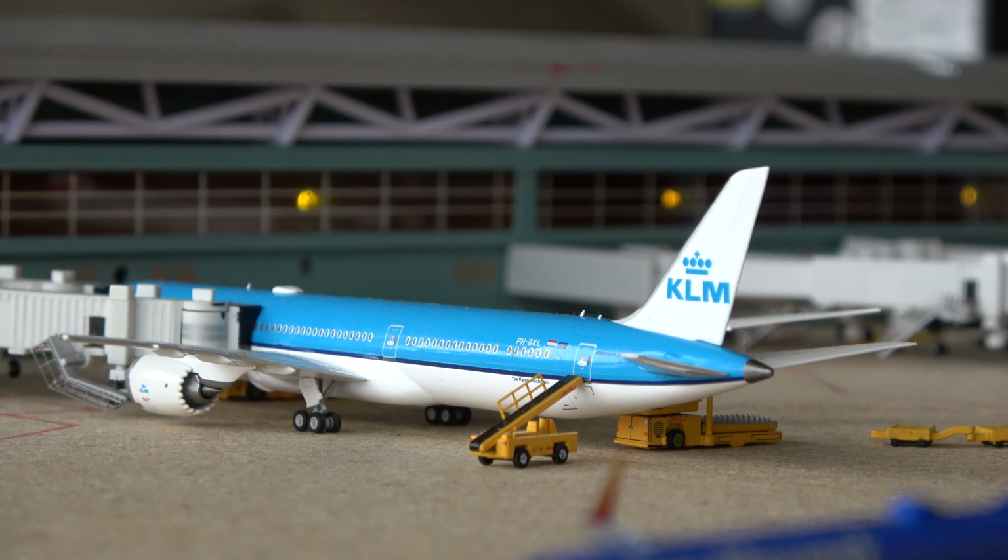Speaking of type inconsistency, here we have KLM, who is the least inconsistent of the wide body operators. They operate the 787-10, the 787-9, and the 777-200, and I think even occasionally a 777-300ER. They're just all over the place with the aircraft that they're using.